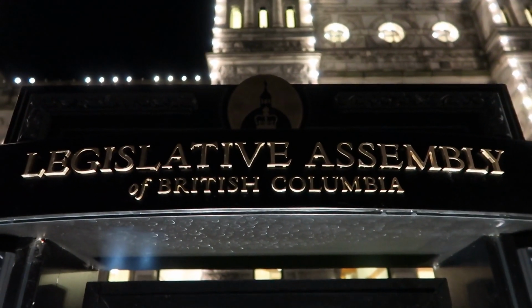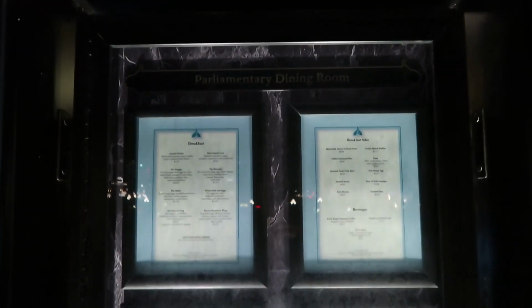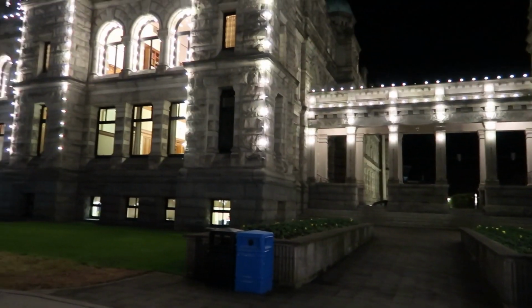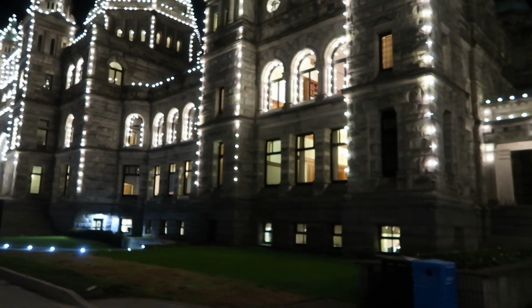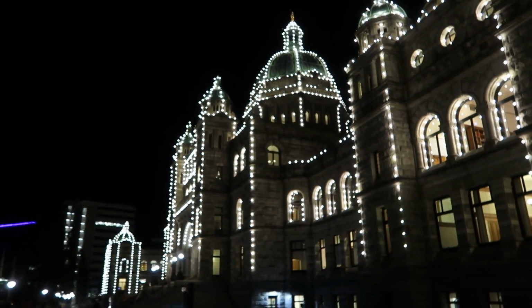Legislative Assembly of British Columbia. And look at this. They have the parliamentary dining room menus. Isn't that interesting? This is pretty cool. Very interesting architecture once again. And now I'm getting hungry. Let's see if we can find a place to eat. Maybe go back to, what was it called, Finn's?